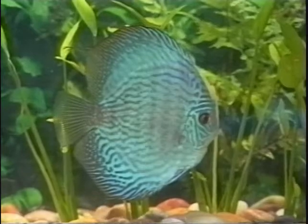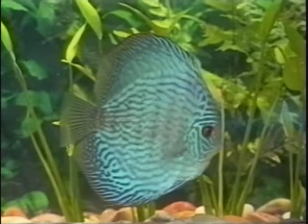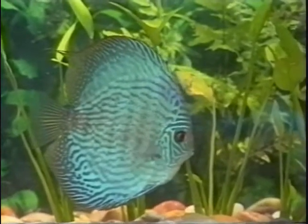Shrimp eggs are generally fed to intensify the red colour and red eyes. Beef heart for a high body form and to assist the development of the colour blue. And shrimp meat for a metallic shine and the intensification of the colour green.